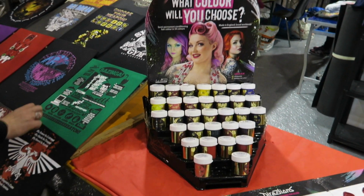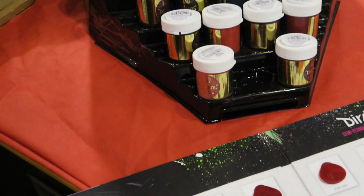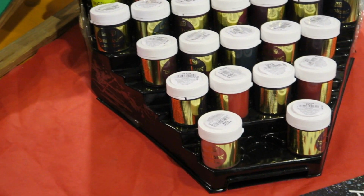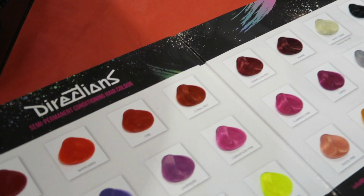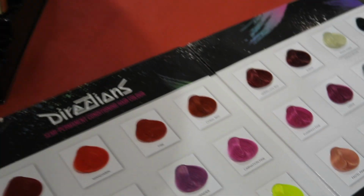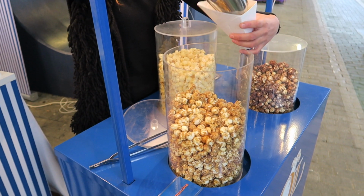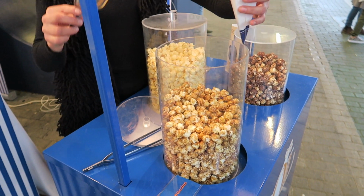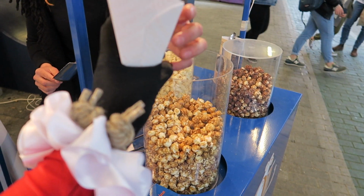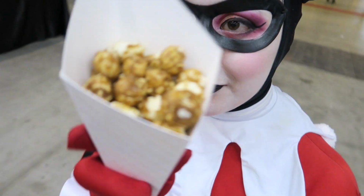This is my Harley Quinn hair dye. I'm guessing this is my colors here. I'm using like lagoon blue and, I don't remember, yeah, carnation pink. These are the best popcorn ever.